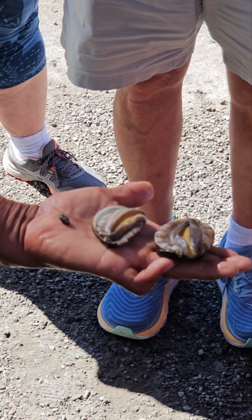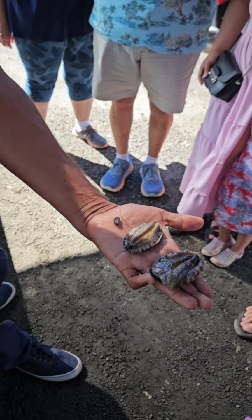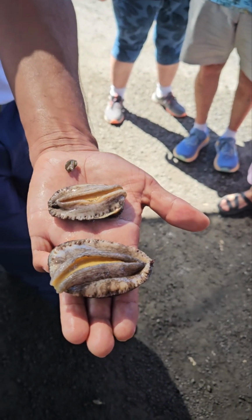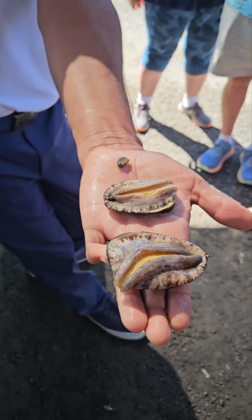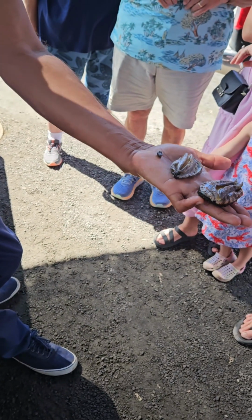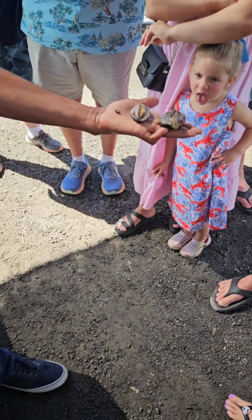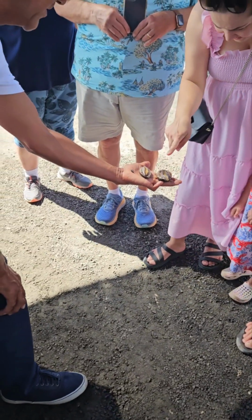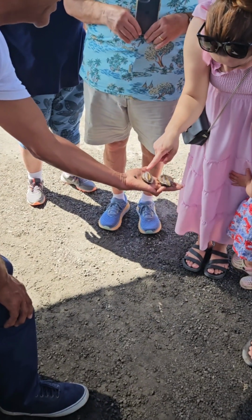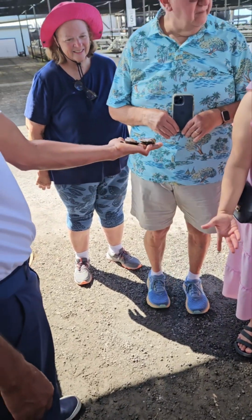A couple of things you should realize right now is that they only have 1 shell, okay? They don't have 2 shells like a clam or a mussel or an oyster. They only have 1 shell. They are attached to the center of the shell. They cannot leave the shells. They have something called the adductor muscle in there, and they can swivel 180 degrees. Looks like they have antennae. They are snails, okay? They are marine snails. Sea snail.